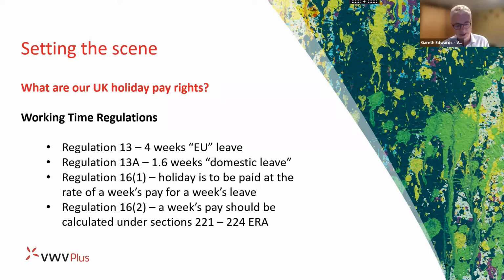That entitlement is an entitlement to be paid holiday at a week's pay, and the calculation of a week's pay is done by reference to the provisions in the Employment Rights Act about how you look at pay. Just to put it in context, if you work full-time or part-time and you work all year round, and you then take a holiday, then your week's pay will be for a calendar week's leave. So for example, if you work full-time at £1,000 a week, then you'd be paid £1,000 for the week that you've taken as holiday. If you're part-time and you earn, let's say, £500 a week, when you take holiday, you would receive £500 a week for that holiday. So in that sense, nothing has changed.